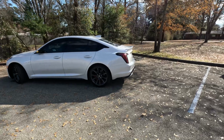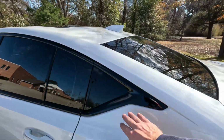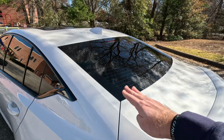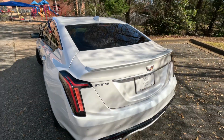But moving around to the rear quarter panel, I absolutely love this design element right here. Just kind of gives it more of a fastback look, especially with the way the back of the roof comes into the trunk. It all just blends in together.